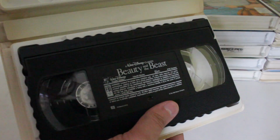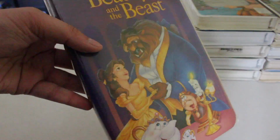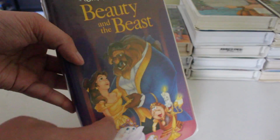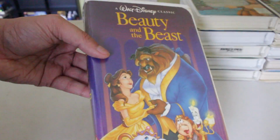I'm gonna keep this for my collection only. I'm not gonna sell it on eBay or whatever. I'm gonna keep it for my collection, because this needs to be in my collection. I've been looking for this VHS for a long time, and finally found it at Goodwill for a very cheap price. Oh my god, that's Beauty and the Beast.